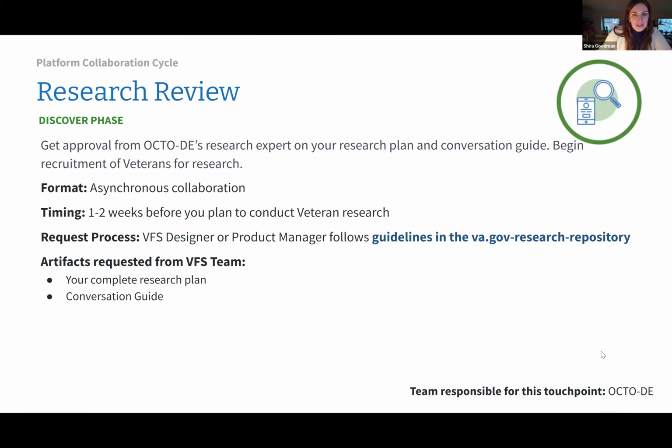The research review touchpoint in the collaboration cycle is managed by OctoDE. Shane Strasberg is the research lead. He's phenomenal. His goal is to make sure that we follow research best practices and are not asking any leading questions. We kind of say the midpoint review and the research review go hand in hand, where the midpoint review is more focused on the product itself and the prototypes your team has built, where the research review is more focused on your research plan. What are you doing with that prototype? How are you going to be working with the veterans in the research that you do?